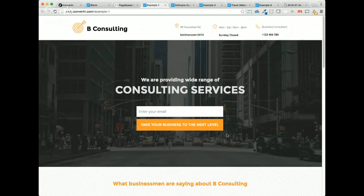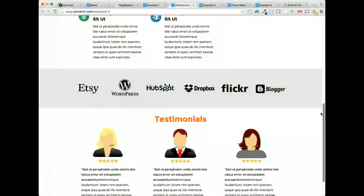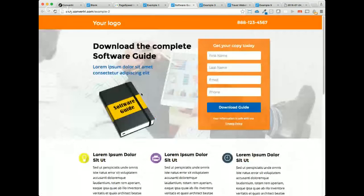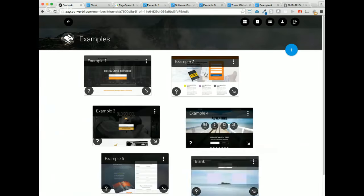Oh, and we just changed the background image to match the offer we're promoting. This is one of my favorite templates. It's really versatile. The software guide one, basically any kind of offer that you want to make a quickie capture for. And again, the best thing about Convertri, the template comes with first name, last name, email, and phone. But if you want to delete, in fact, I'll show you in the editor, because otherwise I know I'm going to get accused of not actually being.